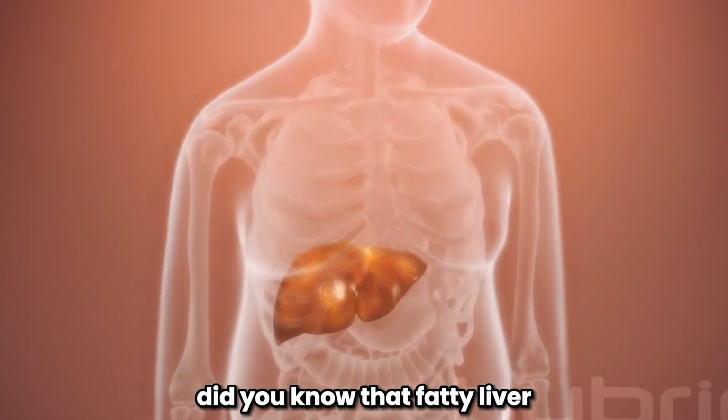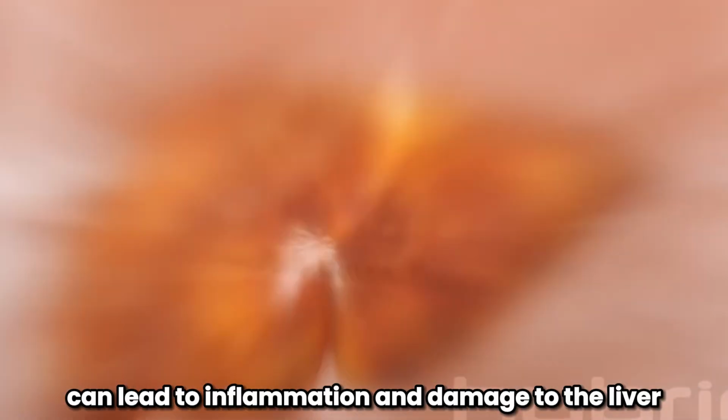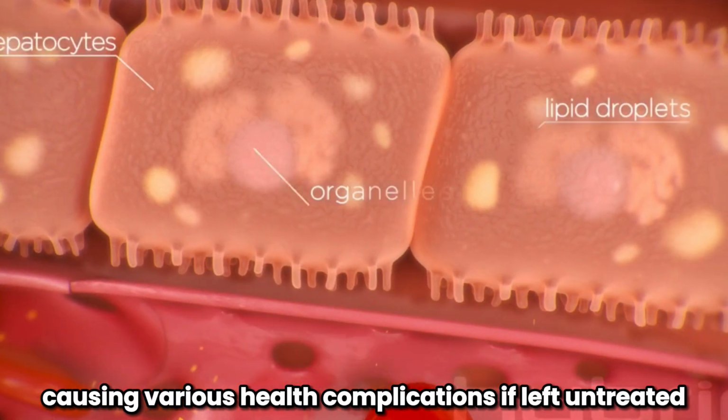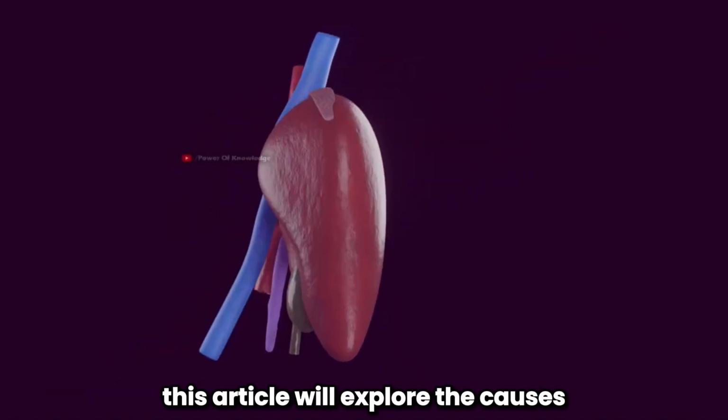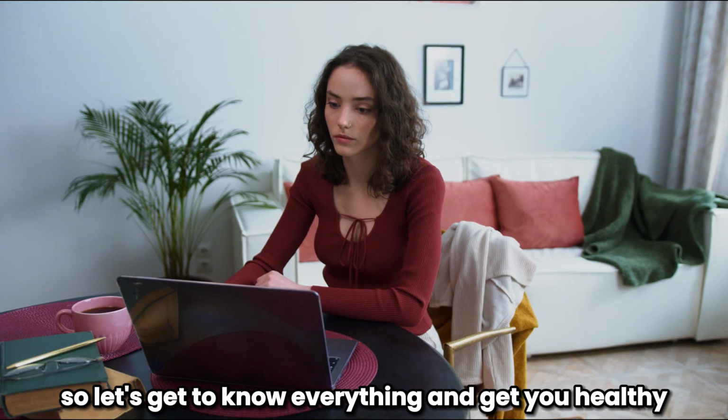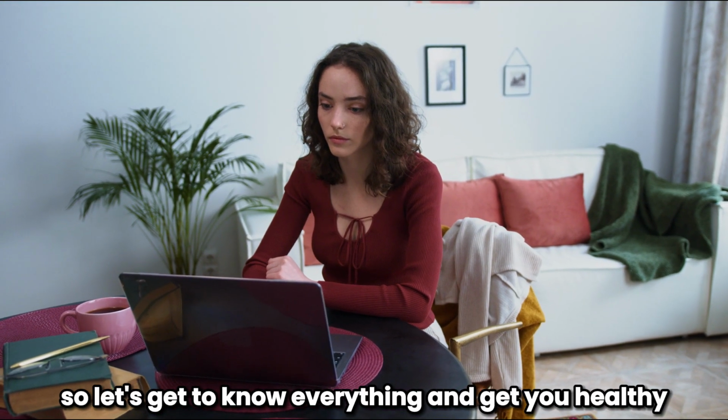Did you know that fatty liver can lead to inflammation and damage to the liver, causing various health complications if left untreated? This article will explore the causes, symptoms, and treatment options for fatty liver disease. So let's get to know everything and get you healthy.